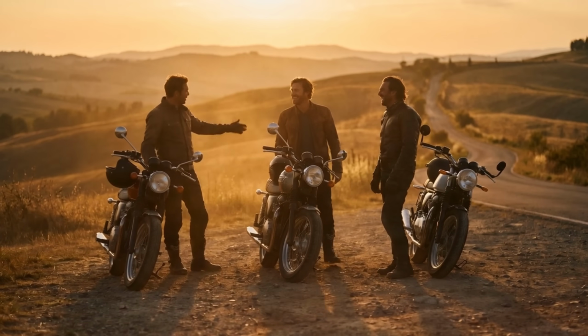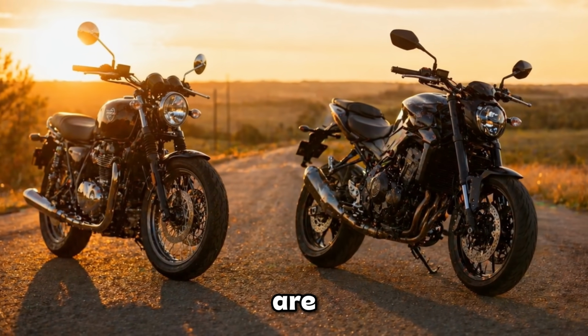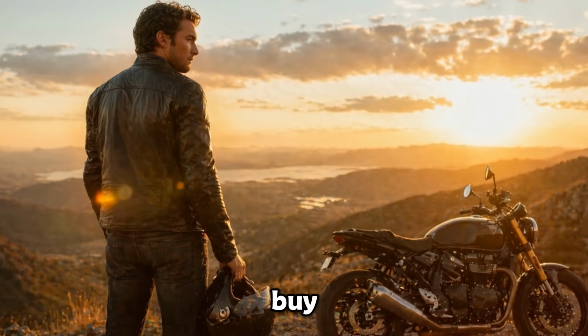Here's the thing, every bike on this list has owners who love them. That's fine, but love and value are two different conversations. Which of these are you riding right now? Or which one were you about to buy?